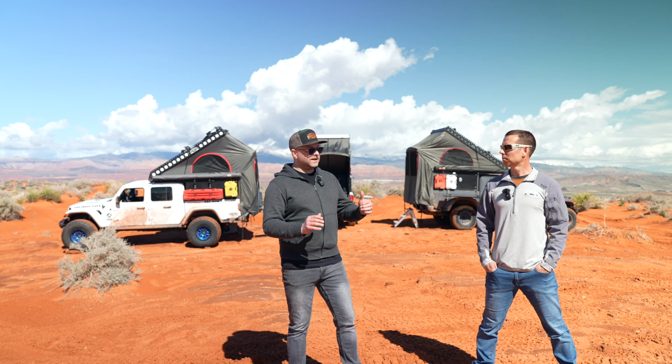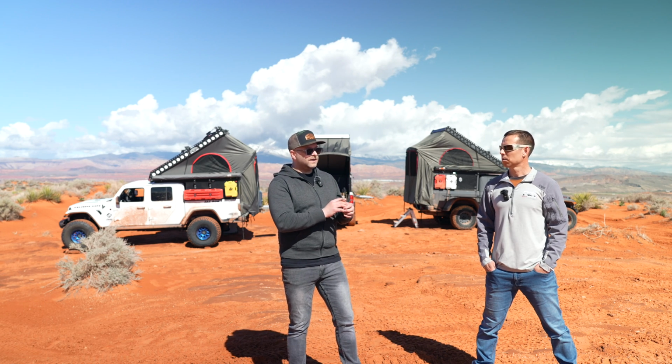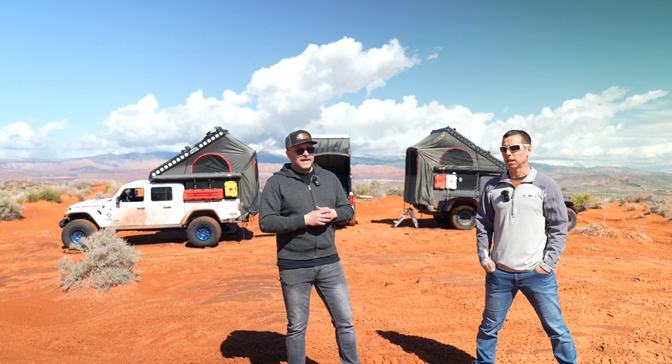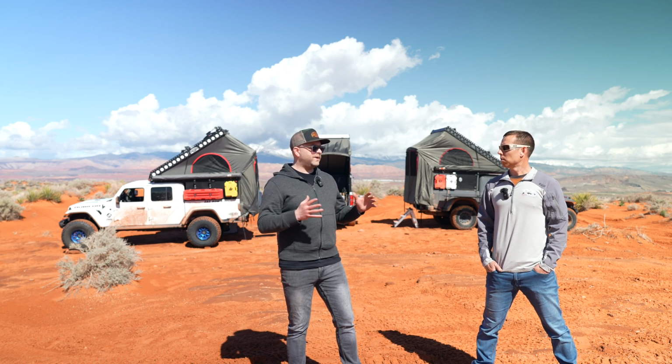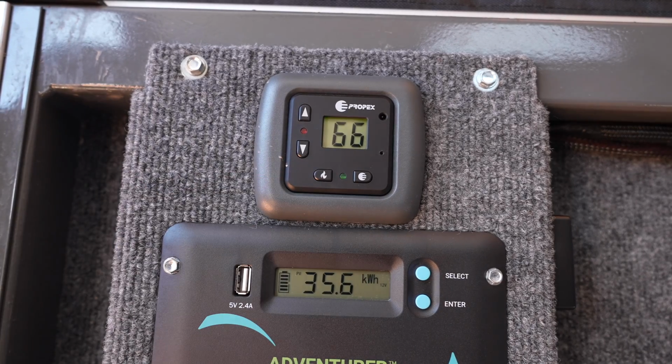It's a nice dry heat, so the combustion is in a sealed chamber. The heater is inside, but it vents to the outside, so you don't get the condensation. Nice. That dry heat, as they say, right? Oh yeah, you can't beat it. There's nothing worse than waking up in a soggy tent, right? Absolutely. And it's got a thermostat, and it's all plug and play.